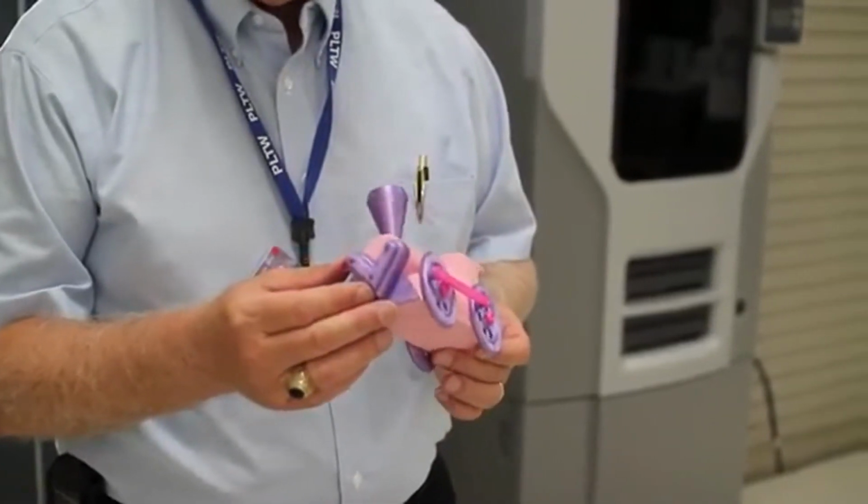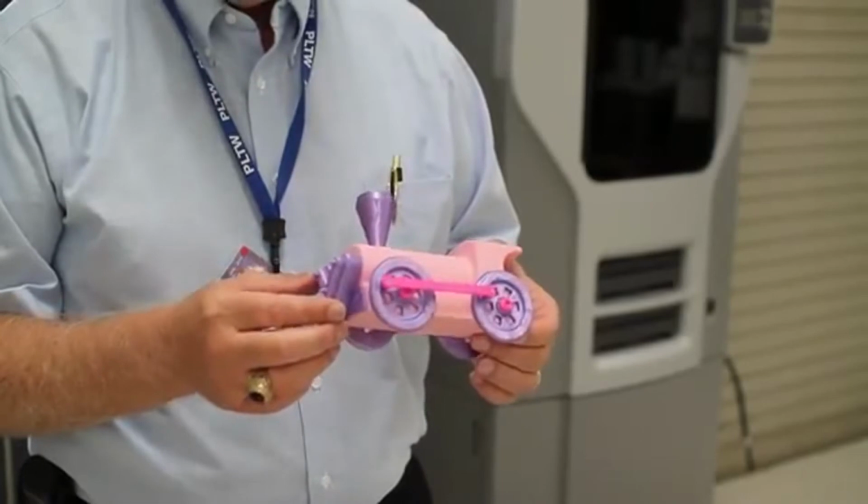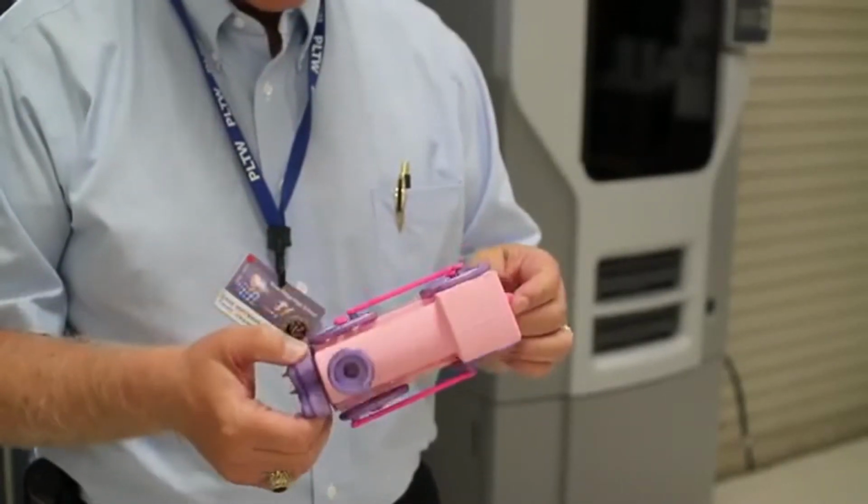Of course, a lot of students don't even know what a cow catcher is, so I have to explain to them what a cow catcher is. But for some reason, everybody likes spikes. So this is one of their designs.